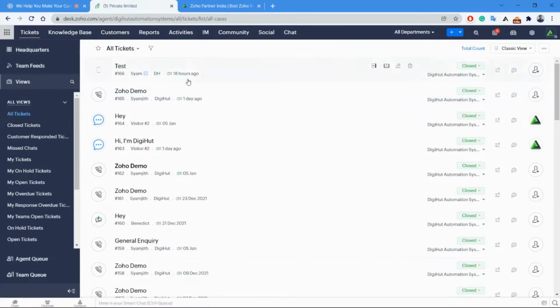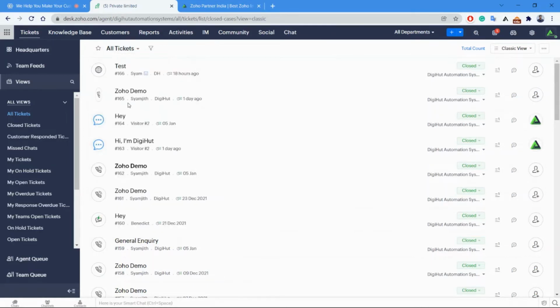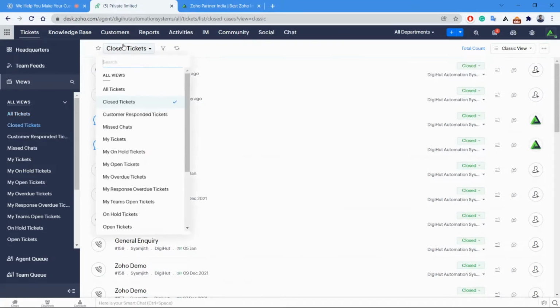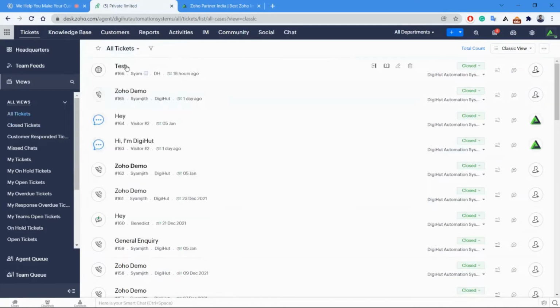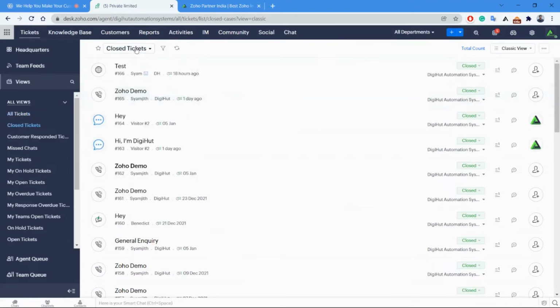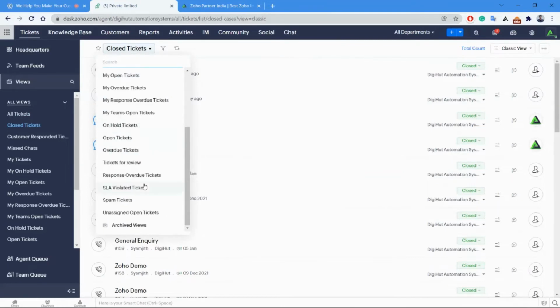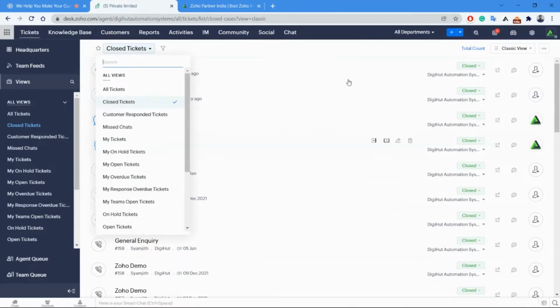So as you can see here, these are the tickets that you can see in all tickets. It's not just that, you can have multiple views. There are already a number of views which you can see, which are listed here. So based on this filter, you can have all these tickets filtered. If you click on all tickets, you can see every ticket which you have received so far in Zoho Desk. And you can see the closed tickets, hold tickets, open tickets, overdue tickets. There are multiple things associated with that particular view.